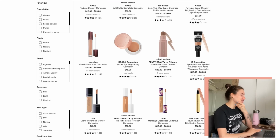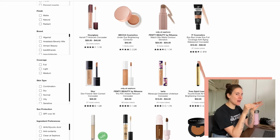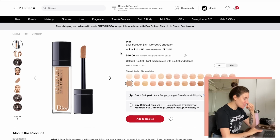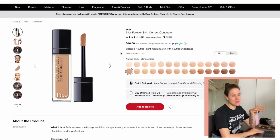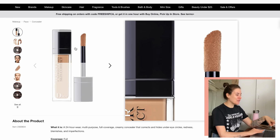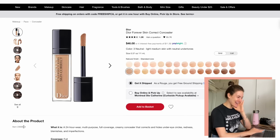I'm not 100% sure what concealer I want to give her. I don't know if I want to give her a concealer that I haven't tried before that I want her to test out for me, or a concealer that I personally really love that I don't think she's tried, because I want to see what she thinks. So I was thinking of giving her the Dior Forever Skin Correct Concealer. I love this. It's one of my favorite full coverage concealers. But when I was doing some research earlier, I actually saw that she mentioned this concealer as one of her least favorite concealers. And I was like, oh, okay, never mind. We're not gonna do that.